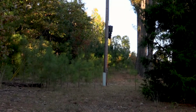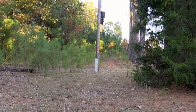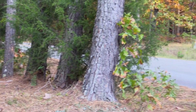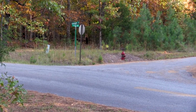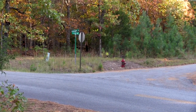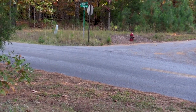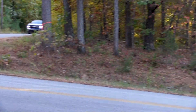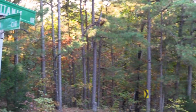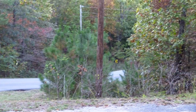The black box that I'm zoomed in on is your 5G, the new 5G for internet. And as you can see, there's another cable box, the gray box. And now I'm going to pan over just across the street, show you more boxes and the fire hydrant. This is catty corner from Utah Circle. That's the corner of Utah Drive and Pottawattamie Drive. And if I come back around, you can see the street sign in front of your property, Pottawattamie, Idaho Circle. And panning back around, right here, this edge is going to start your property.